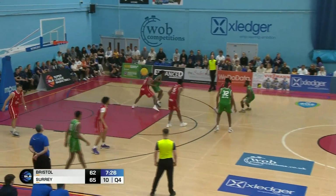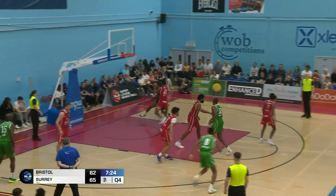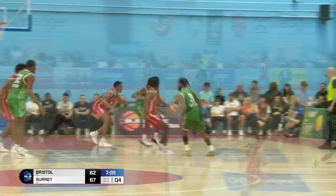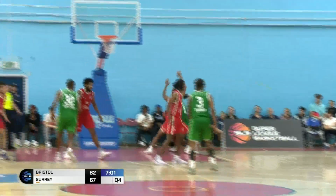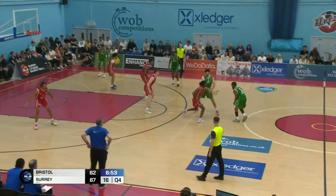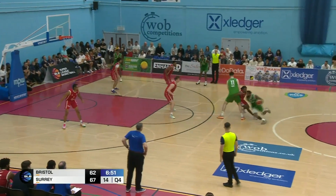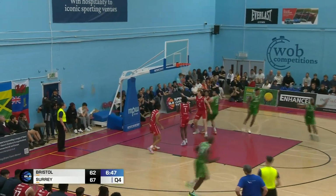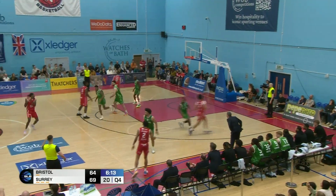Now here's Gooden. Mervyn James once again. Reverse layup is good. Mervyn James has scored the last 4 points for the Niners. Here you see that beautiful reverse layup from Mervyn. Gooden going downhill, gets a friendly roll, and Surrey Niners just stop.